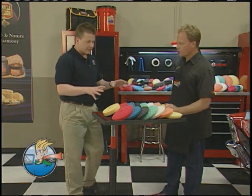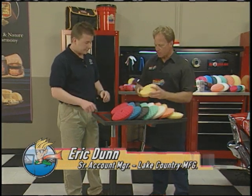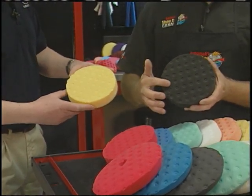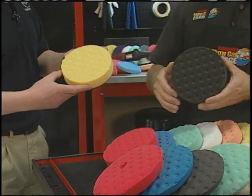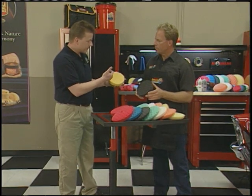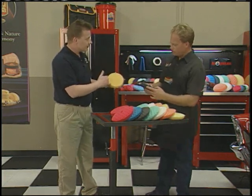Well, this is called our CCS line. It stands for collapsed cell structure. Now, is that the little pockets I see here? Correct. Some people call them pockets, some people call them dimples. When you use this pad, the pad runs very cool, because you're actually polishing with the areas in between these dimples. When you use your chemical on your vehicle, the chemical will have a tendency to go into these dimples, so the pad always stays, let's call it, seasoned. So you're polishing with the areas in between, so it stays very cool.